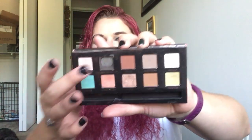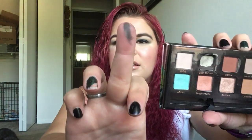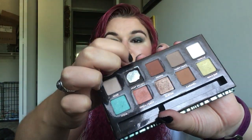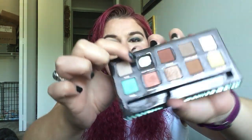As you can probably tell, I am working on this deep brown shade. There it is. I know it's hard to swatch because I don't really have that much left. It's a nice cool tone, really dark brown. I've got a smidgen left in this corner. I don't even know if you'll be able to tell, but there we go. The tiniest bit left, and then I have around.